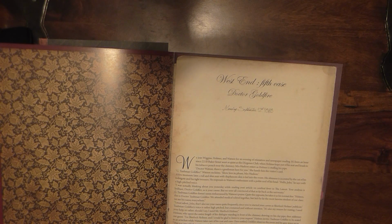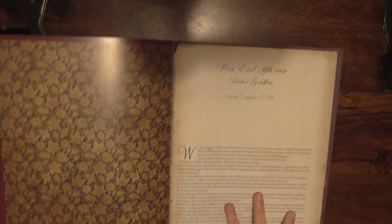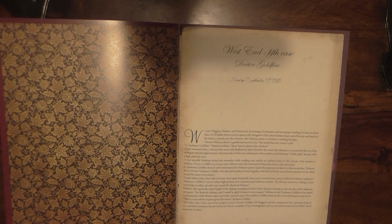G. Taubman Goldfire doesn't seem embarrassed by Watson's praise. Quite the opposite. He takes it as his normal due. "Holmes, this is Dr. Taubman Goldfire. We attended medical school together, but he's by far the most famous student of our class. We see his name everywhere." "I must admit, John, that I also see your name quite frequently since you started your career as Sherlock Holmes' publicist." Taubman Goldfire's voice is rather high-pitched but contained and without emotion. "It is also my reason for visiting."